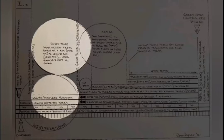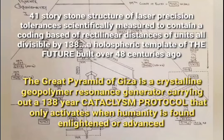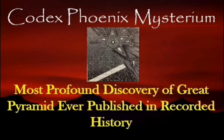Now, you decide what all this means. Did they build a monument that created an interface pattern in reality and caused the Phoenix destructions? Or are the traditions true? Is Giza a relic of our salvation? Do we reactivate it to stop this phenomenon? If you perceive a third alternative, please offer it. We have many videos on the true history and facts about the Great Pyramid. Please check them out in the comment section.